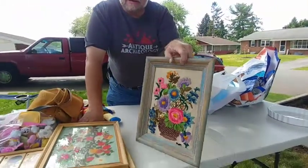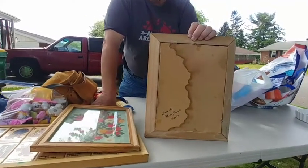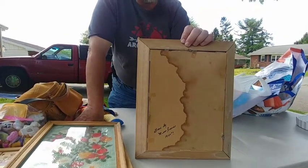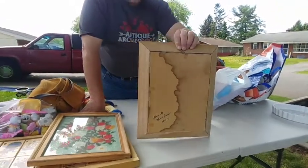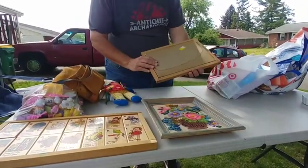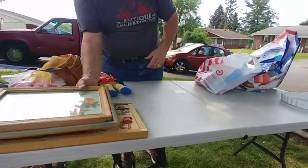Now, in the back of this thing, no, you didn't see this part, did you? Oh, 1960s. Done by... Yeah, I can't read the name either. Mom, Mim, I don't know. In 1960. Perfect. Cool, though. Nice piece. Is there anything written on the back of that one? No, just the frame size.